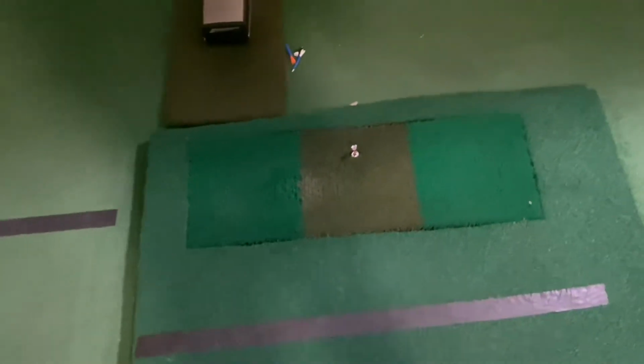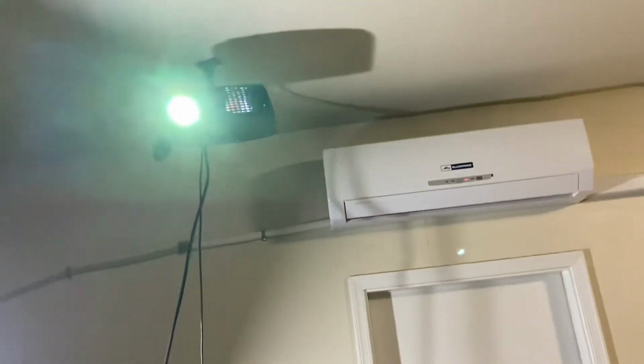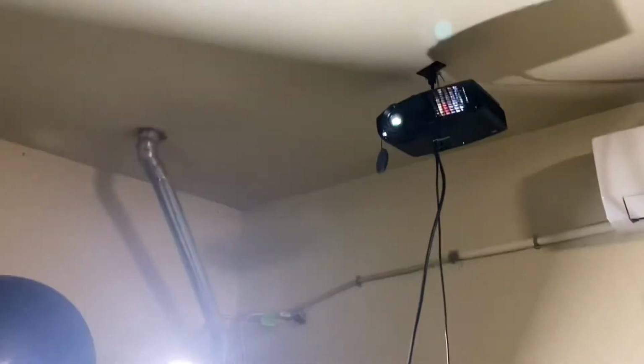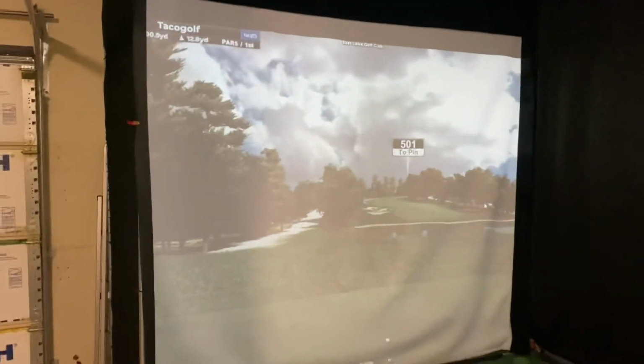And then you just do your cutout on your stance mat, which I did here, and you simply just drop it right in. The next thing is a projector. There's my projector. There's two types of projectors that you can use, because you need a projector to project it onto the screen, which you have right here.